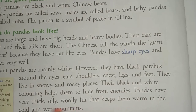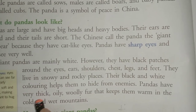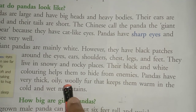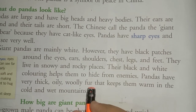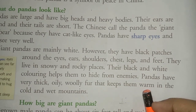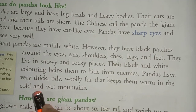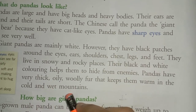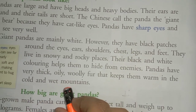Pandas have very thick, oily, woolly fur that keeps them warm in the cold and wet mountains. Cold and wet mountains.